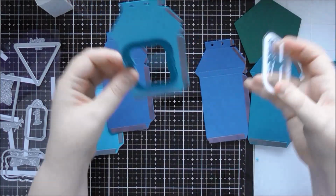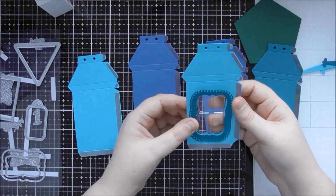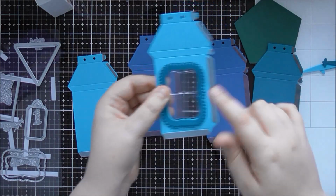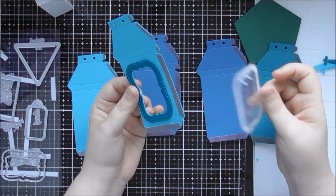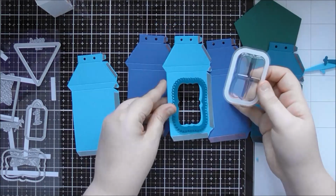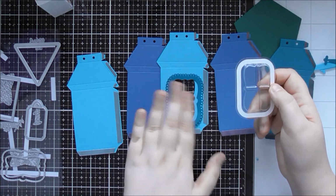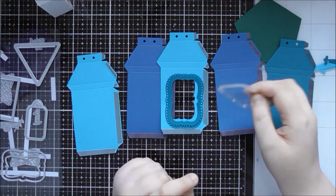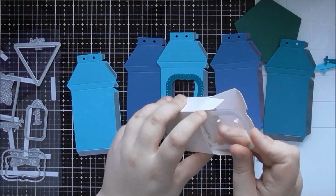Or say you wanted all 5 sides to be windows, you could do one that is an actual window and the other 4 could just be the acetate, so you're not using up 5 of your little windows. So there's loads of different options of ways that you can do it. And obviously if you put vellum over them, that would give a nice diffuse look if you put a battery operated tea light inside them as well.